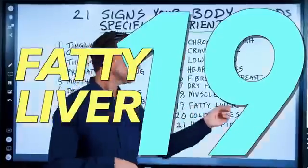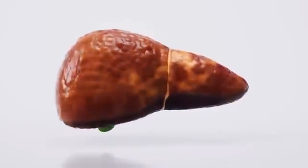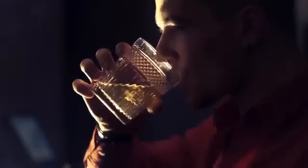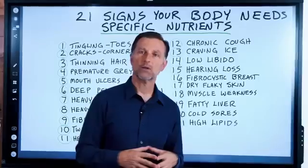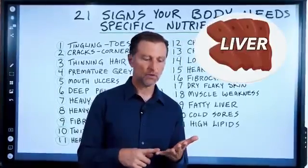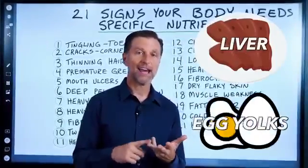The next one is fatty liver. You can develop a fatty liver from eating a lot of carbs, junk food, alcohol, but also if you're choline deficient. Where do you get choline? You can get it from either the liver or even a better source would be from egg yolks.